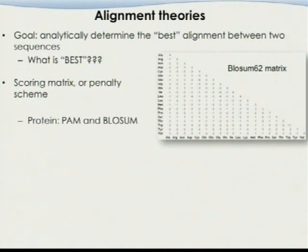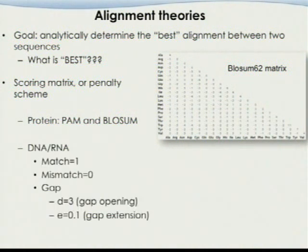And these are the numbers. If this is perfectly aligned, there will be a positive number. And if it's a misalignment, there will be a negative number. Because of the biochemical features of different amino acids, some mismatches have more penalty, others have less penalty, and so forth. So you will need a scoring matrix or penalty scheme for protein alignment. For nucleotide alignment, it becomes much easier. For DNA or RNA, you just basically give them scores, right? If there's a match, you give a 1.